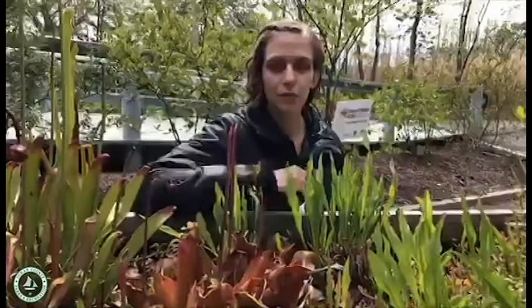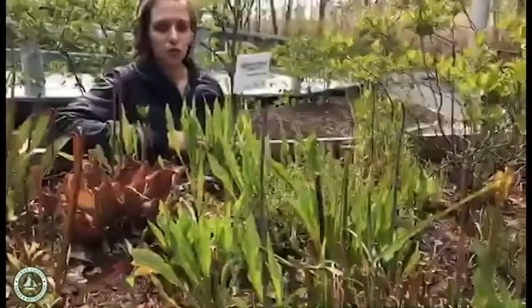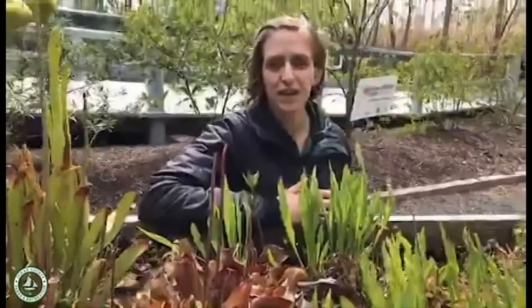A garden like this wouldn't be naturally occurring at a place like Cattus Island Park because it's simply too salty here. So instead, we've created this great raised bed to give the plants their own little micro habitat. We've got a pool liner lining all of the inside here. There's a layer of sand on the bottom, and on top there's a layer of about 50-50 peat sand mixture to mimic the acidic soils of a bog.